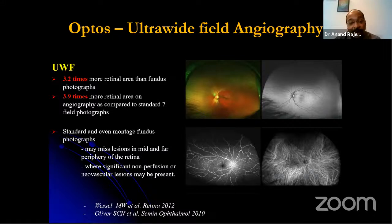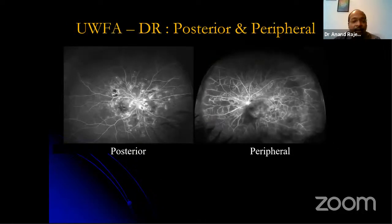The ultra-wide field fluorescein photographs show 3.2 times more retinal area than your regular fundus photographs and 3.9 times more retinal area on angiography as compared to the standard 7-field photographs, where you might miss lesions in the mid and far periphery and non-perfusion lesions too. Ultra-wide field angiography also helped us understand that diabetic retinopathy can be isolated to the posterior pole, as you can see in this image on the left, or be exclusively in the periphery.